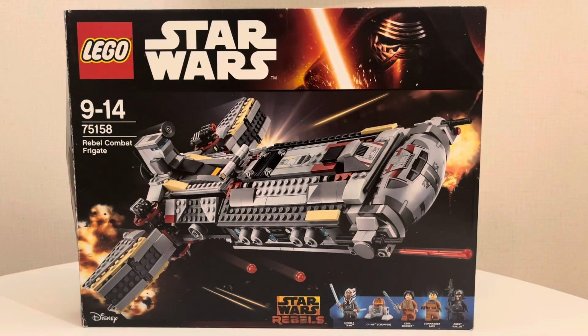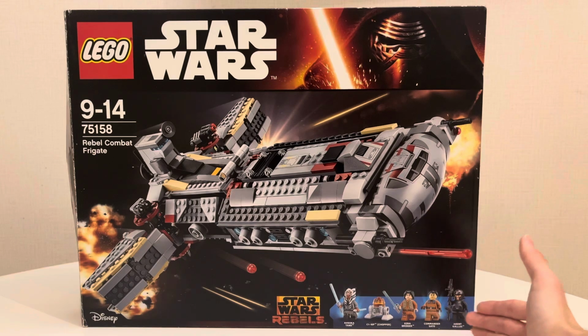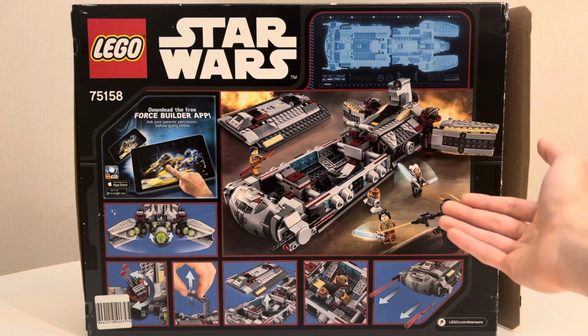This set comes with 5 minifigures, many of them exclusive. We have Ahsoka Tano, Chopper, Ezra Bridger, Commander Sato, and Agent Kallus. This set was a perfect replica from the Rebels show, and it is one of the most expensive sets ever made. At the back of the box, we can see the full Republic Frigate.